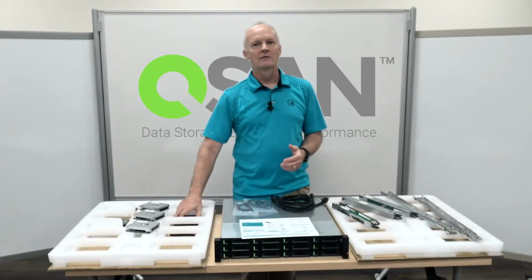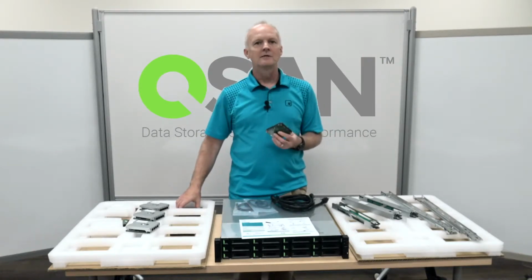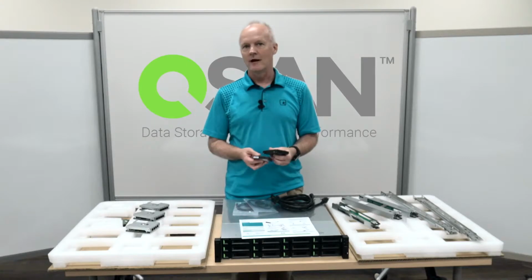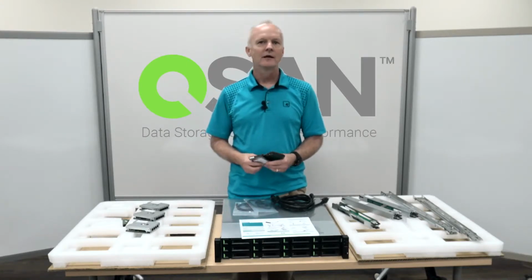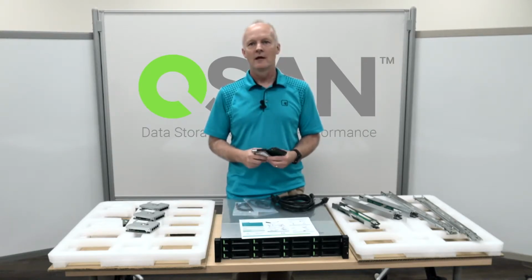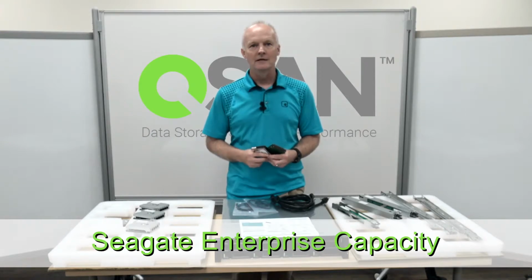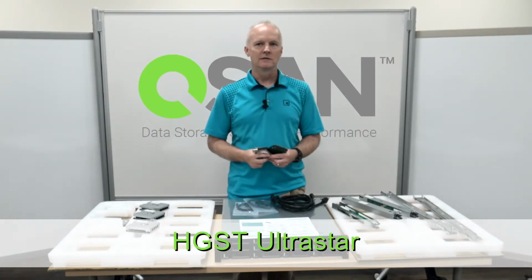Let's talk about drive selection. On the QSAN website, you will find the latest matrix of qualified SAS drives for use in the XS5200 series units. 12 gigabit SAS 3.0 drives will naturally give the best performance. However, older 6 gigabit SAS drives will work, and you can mix and match to some degree. Seagate enterprise capacity and HGST UltraStar drives are good choices.